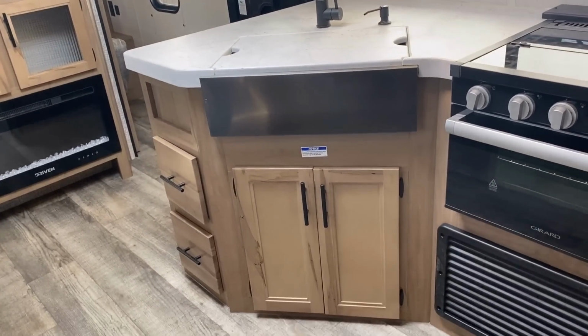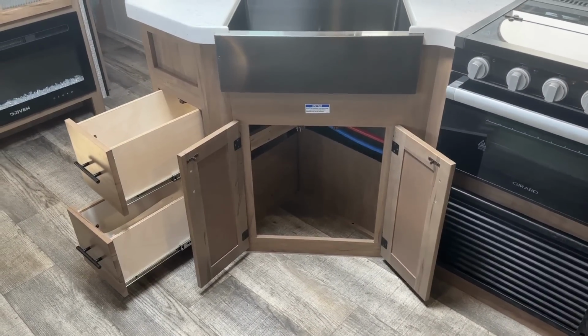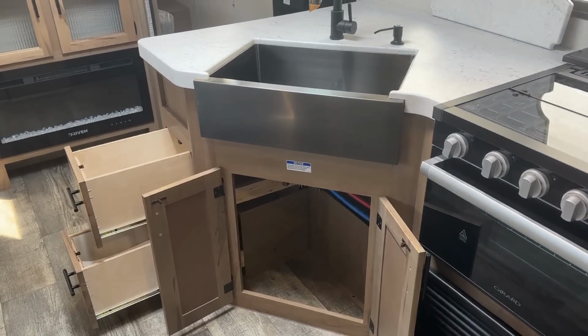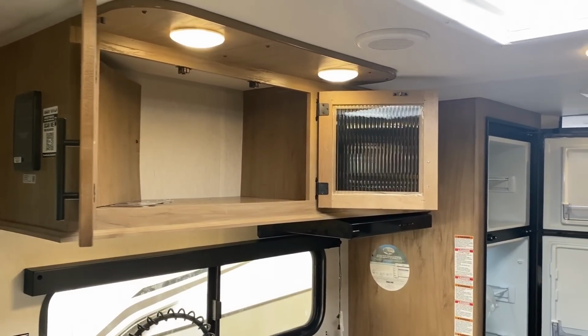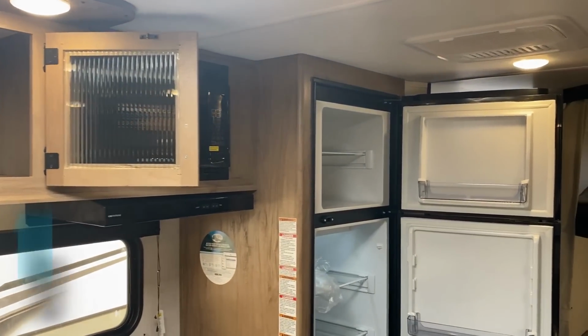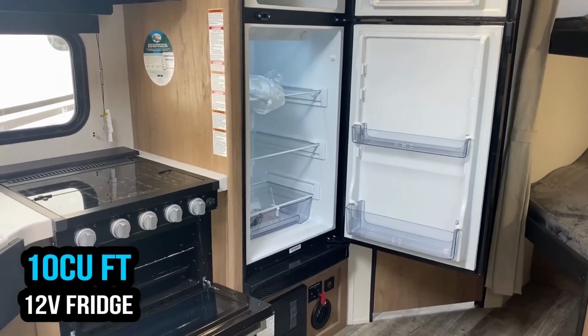But I want to start cracking open all the storage, and I think we should actually begin right down here. Notice they're giving us 2 big drawers instead of 2 small ones, and I love that skirted stainless sink. They go with that black stainless skirted sink. It just has such a good look to me. It's the 16-inch Easy Bake Oven. This is not a big, giant mega oven.